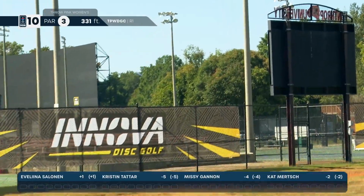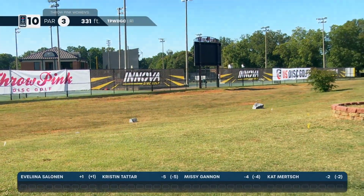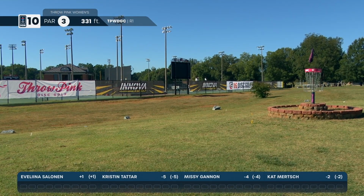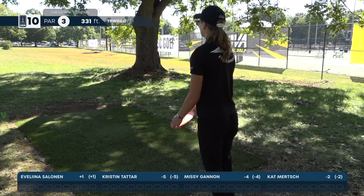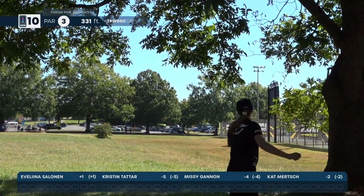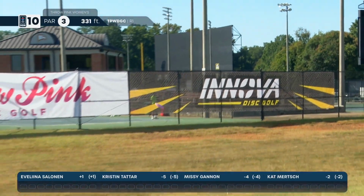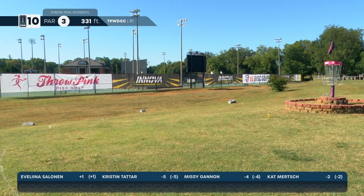This hole comes in about 30 feet shorter than the previous hole did. And that is inbounds and about circle's edge for Kristin. And if you're new here, you may notice that there's a bunch of rocks out there in the fairway. Those are more of a natural marker that we're seeing this year as we're watching Mertsch drift back to the basket. Very similar spot to where Kristin is.